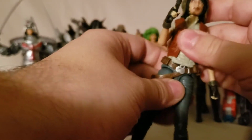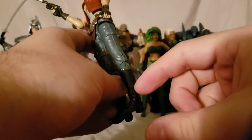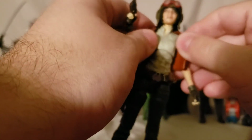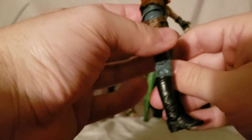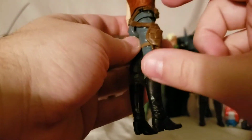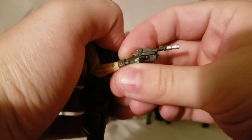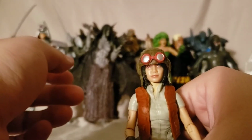Alright, so Dr. Aphra, pretty basic figure. She comes with the blue jeans, black boots, and she's got a white shirt with a red vest. The vest is a separate piece. She has black gloves on both hands. The belt and the holster for the gun are a separate piece as well. You can see the gun right there. It's pretty cool. Pretty good face sculpt.